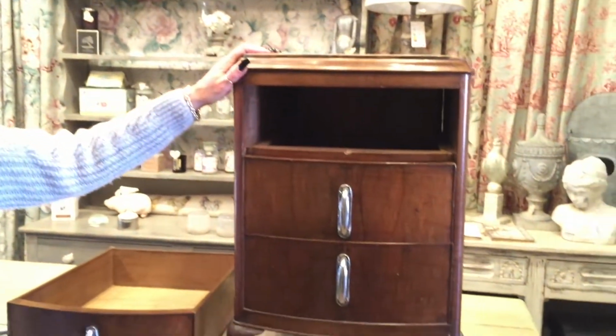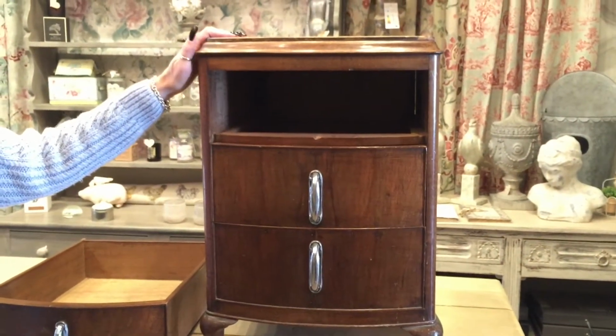Yeah, and that's why Annie Sloan chalk paint is perfect for this. Absolutely. No prep, so all you've got to do is wash this over to make sure it's clean, no grease on it. And that's it. One or two coats of paint, a coat of wax, ready to rock and roll. So you don't have to prime it? No priming, no sanding. Fantastic. As long as it's sound, the Annie Sloan chalk paint will stick to anything.